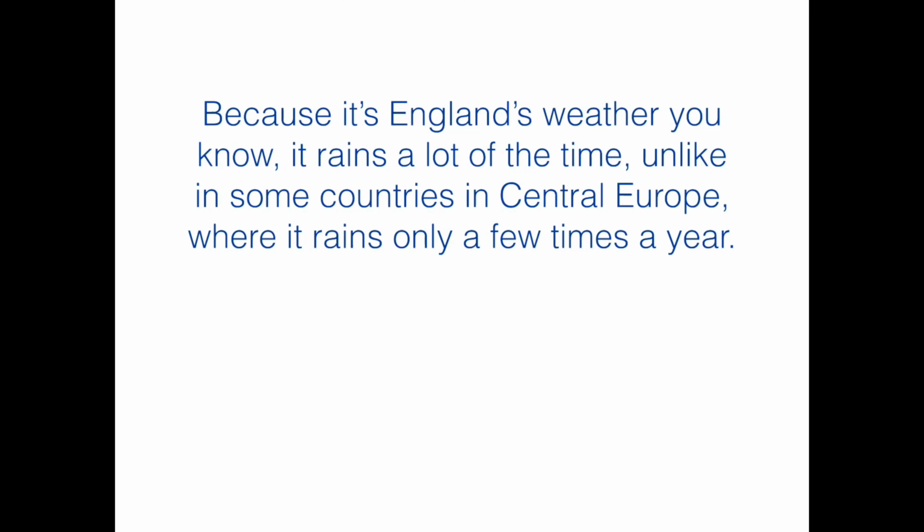We are back in what would be called a rainy old England. Because that's England's weather, you know. It rains a lot of the time. Unlike in some countries in Central Europe, where it rains only a few times a year.